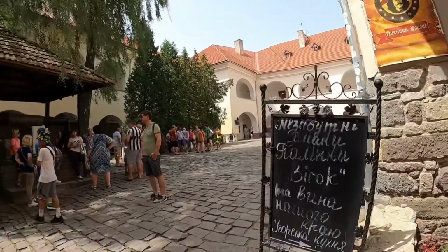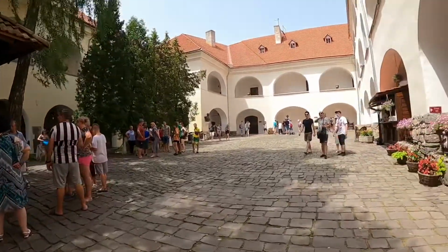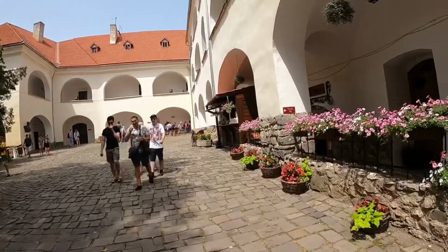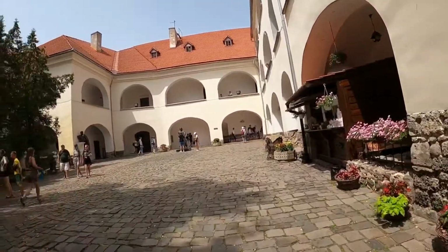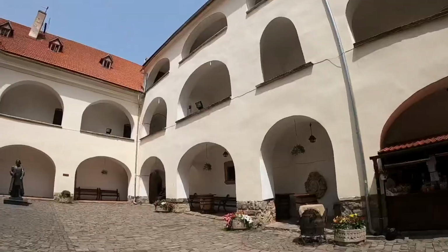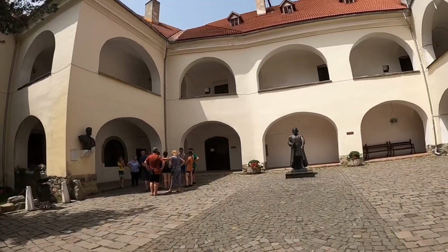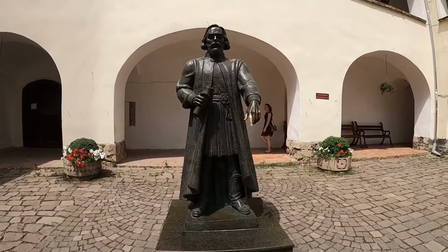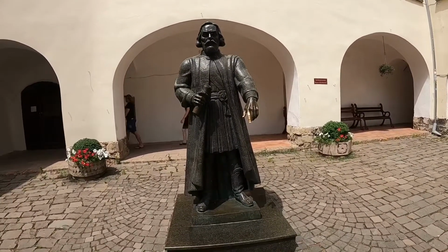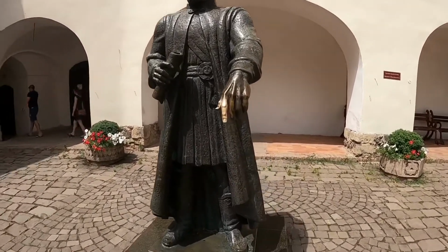And that's how we approached to the second yard of the castle. And here on the left-hand side, you can see the well and the beautifully arranged yard, of course. Let's come closer to the legend of the castle, one of the legends of the castle. This is the monument to Koryatovich, and if you can see, his index finger differs from all the rest. That's because people come and touch his finger and they make a wish, and they believe that their wish will come true.